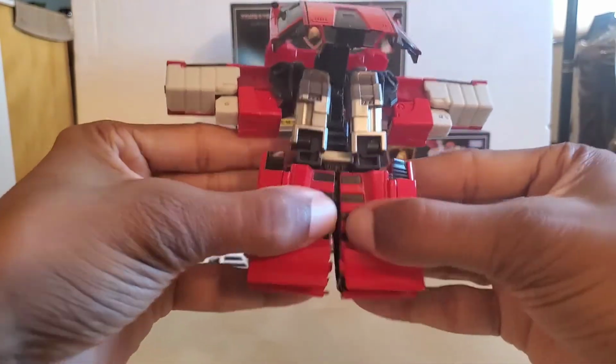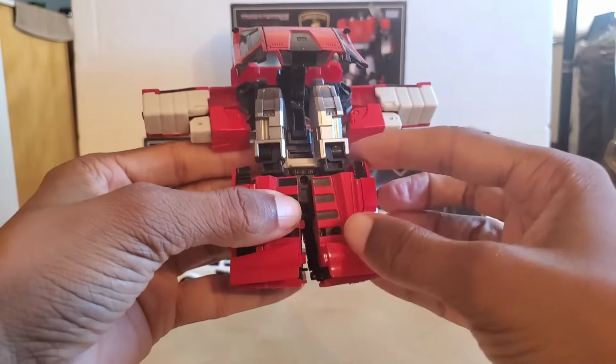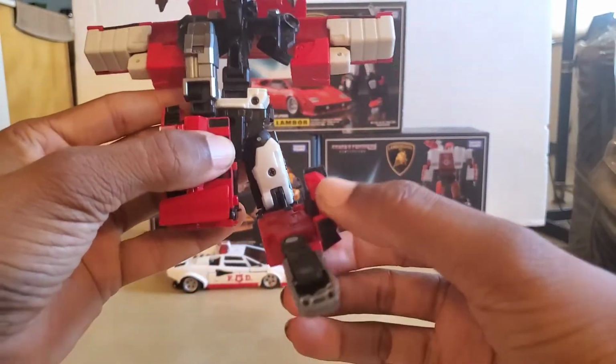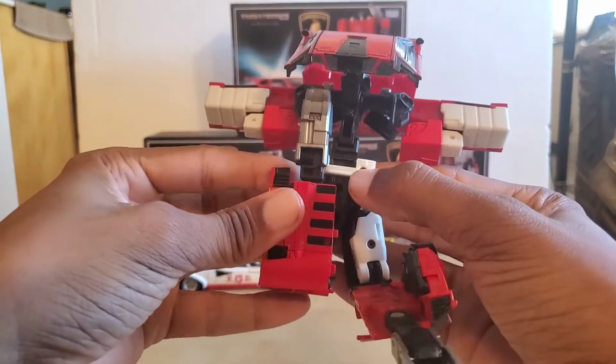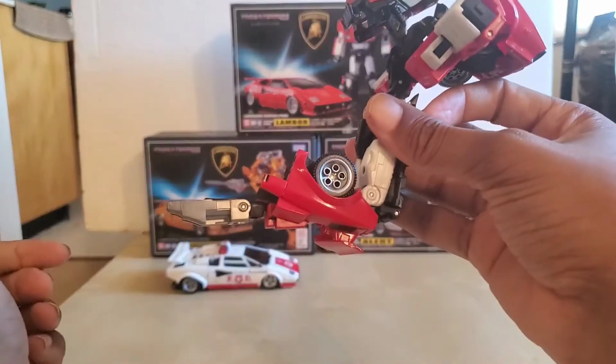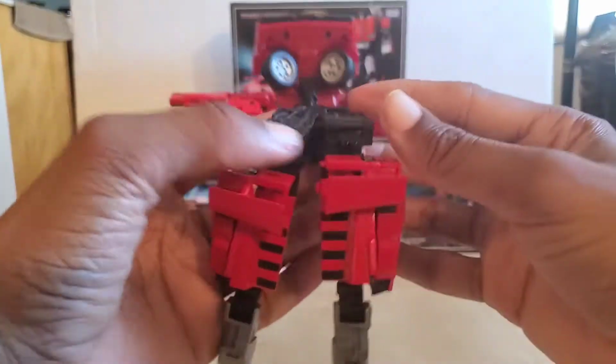Next, you want to separate the legs. You want to bring the leg backwards until it stops. It's going to stop right about there. Do the same thing on the other side. Bring this down. Stop. You should have something like that.